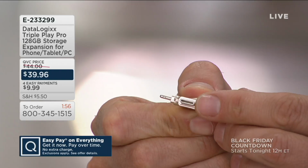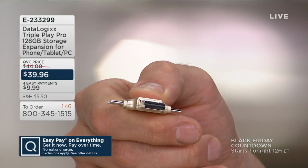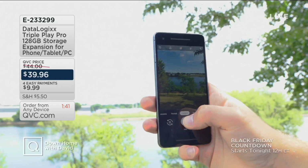This new port is called a USB-C. The new iPad Pro and a lot of new Motorola phones are using this port. And then your traditional USB port. They all come with little caps to make sure that they're protected. But what's great about this, David, is if you are buying this as a gift, you don't need to know what type of device that person has. This is going to work with all the technology.